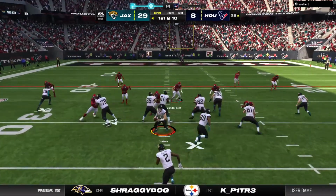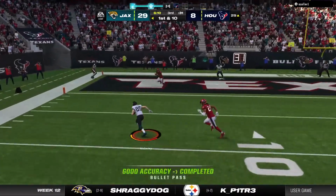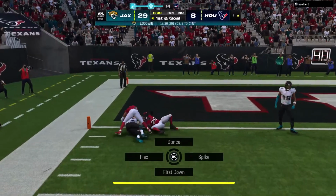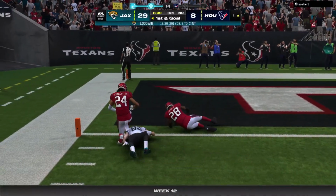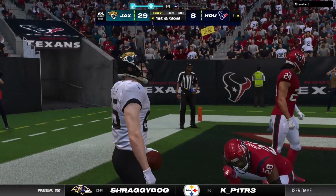And at this point, I think they have to expect that they're going to see some shots taken down the field. That was almost a desperation throw right there, just kind of hoping something good can happen, a completion, a pass interference. But this was anticipated well, and they came up with the INT.